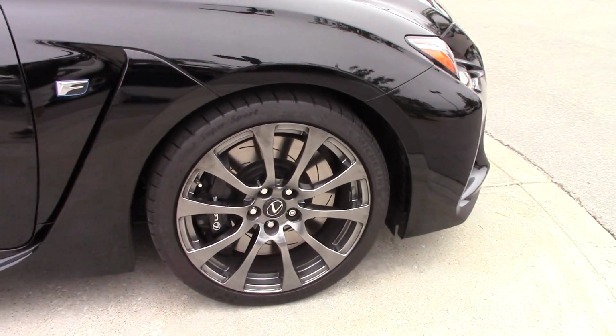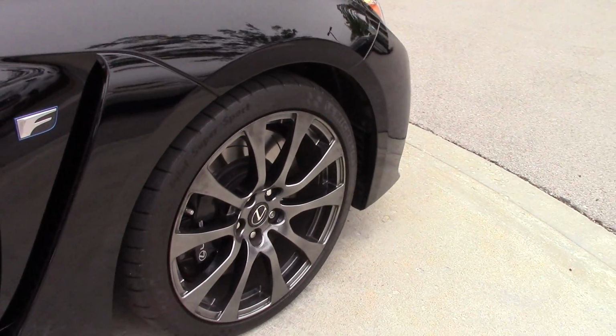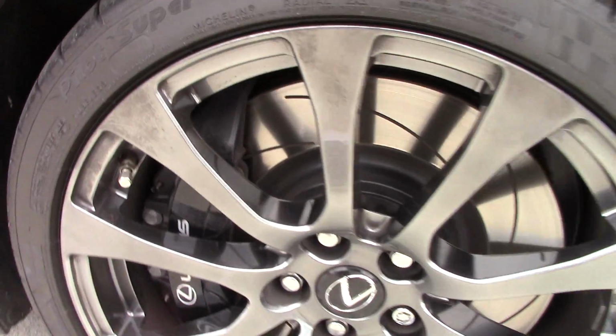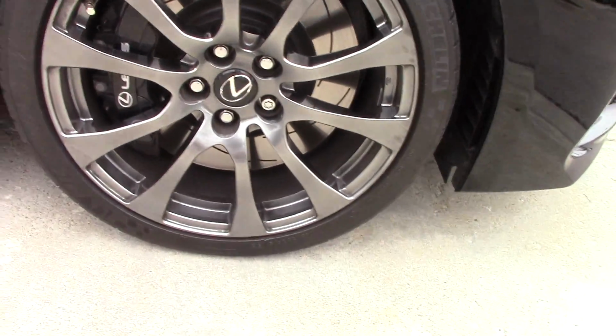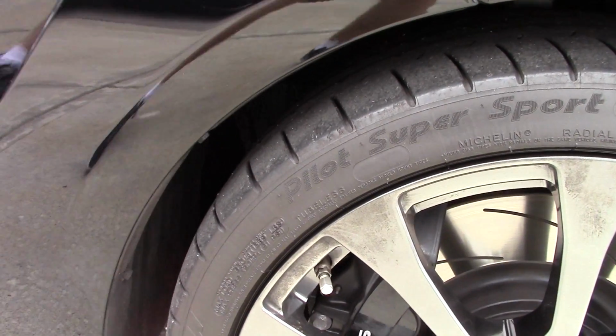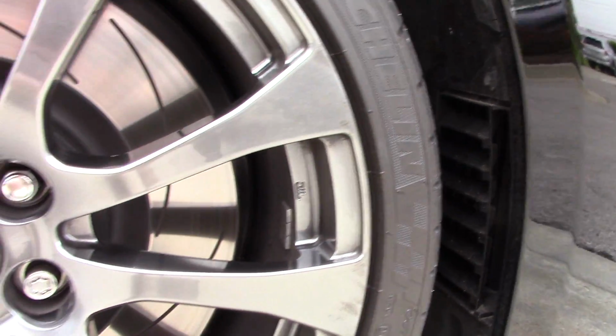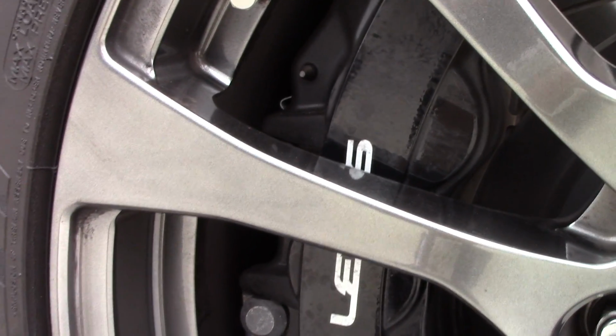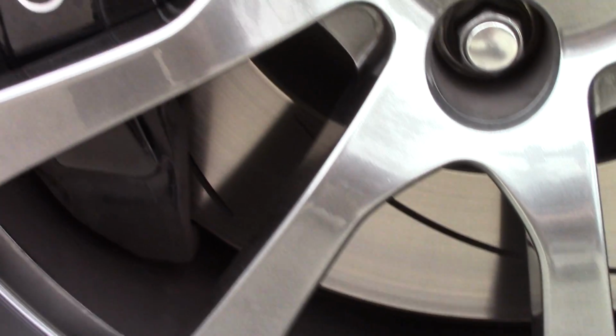All RCFs come standard with these 19-inch forged aluminum wheels designed by BBS for Lexus. The tire sizes are staggered with 255/35 Michelin Pilot Super Sports in the front and larger 275/35s in the rear. All RCFs have 15-inch ventilated disc brakes in the front and 13.6-inch ventilated disc brakes in the rear, both manufactured by Brembo.